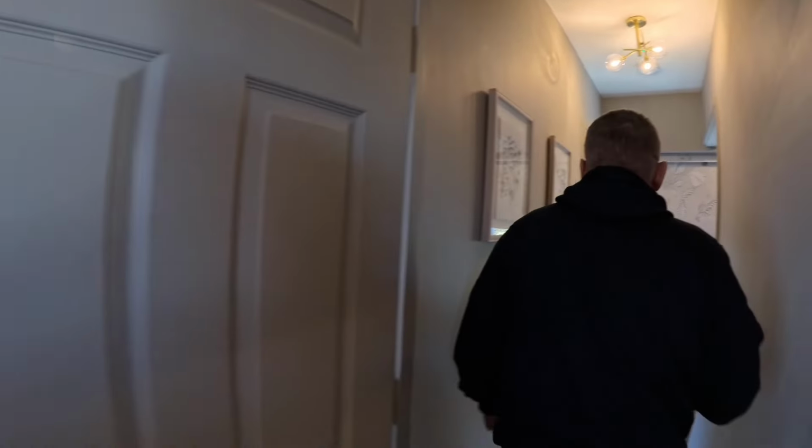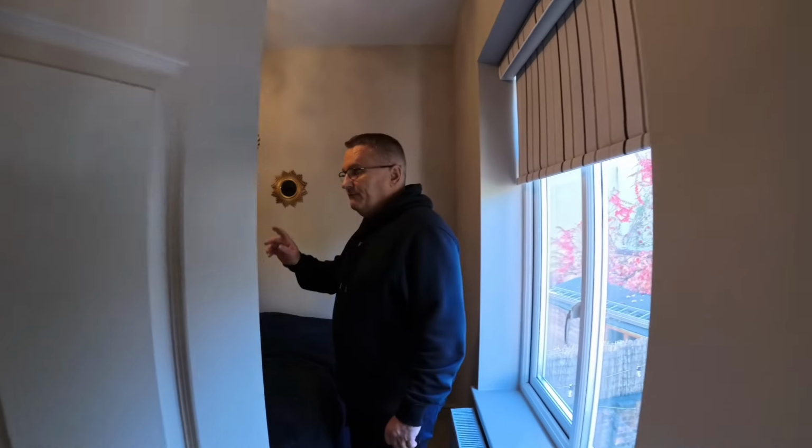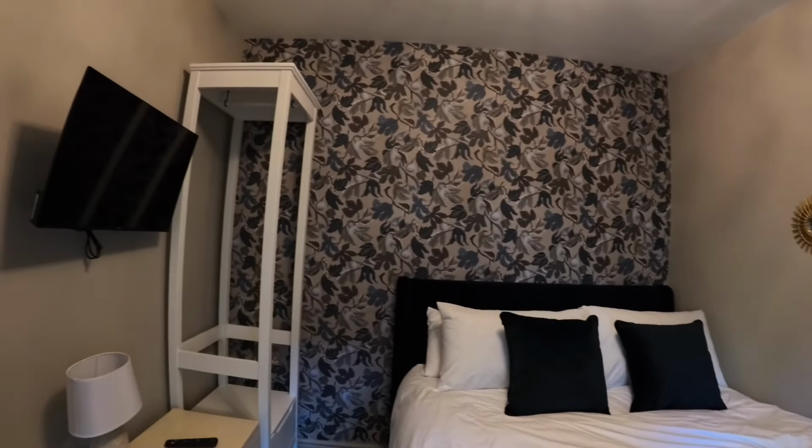So it sleeps 6 people, folks. And the last room in here, we just haven't got hangers in this room yet.